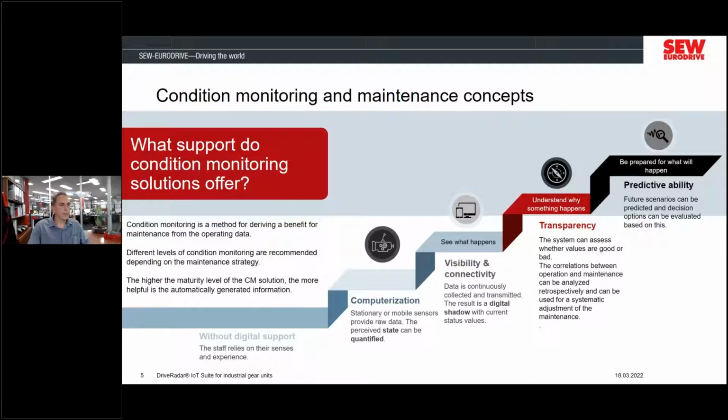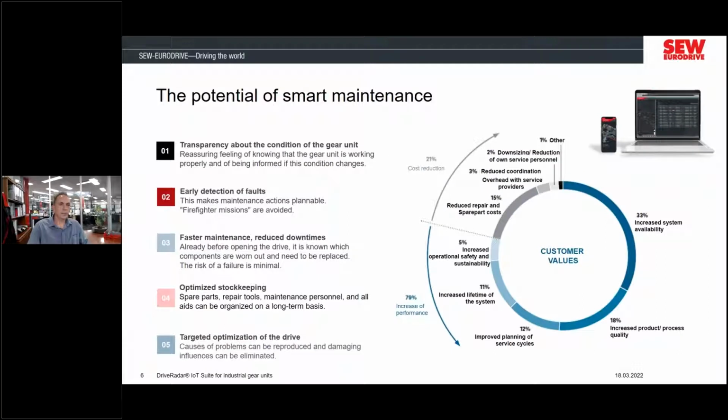The correlations between operation and maintenance can be analyzed retrospectively and can be used for a systematic adjustment of the maintenance. And the highest level is predictive ability, where future scenarios can be predicted and options can be evaluated based on this to be prepared for what will happen in the future. This is from a study of Roland Berger from the Deutsche Messe.